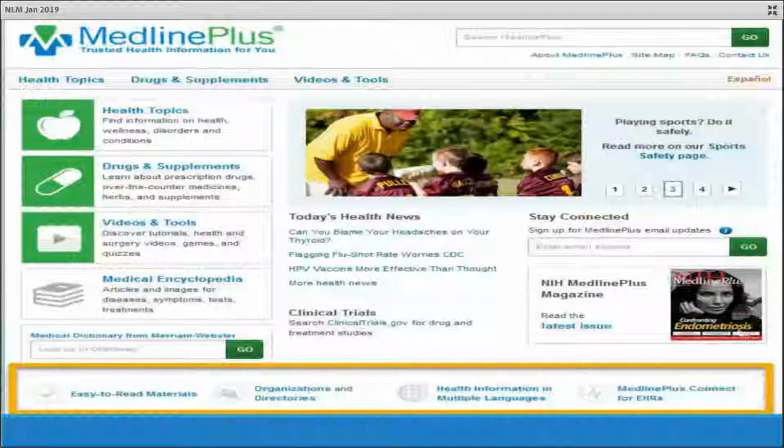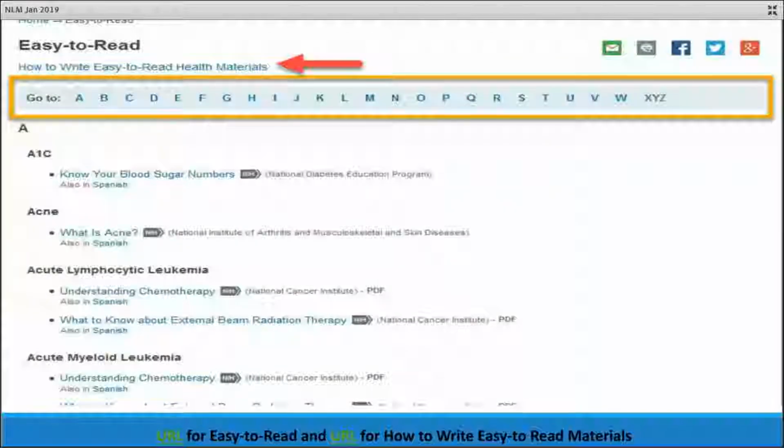All right, so again, back on the home page, we're doing a lot of clicking back and forth. At the very bottom, you'll see this section here, the easy to read materials. You can see a listing of the organizations and directories that are used to compile the health information in multiple languages, and then also there's a section on MedlinePlus connecting to EHRs. So if we click on the easy to read materials, again, there's your lovely alphabet list right across the top. You'll see that in just about every one of these sections.